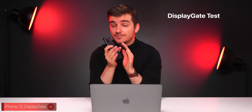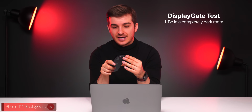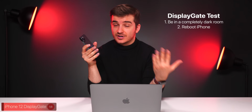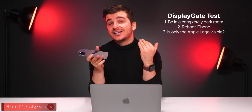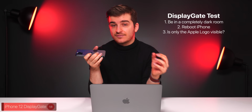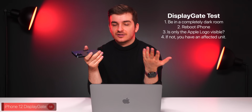Well, first of all, just make sure that all the lights are turned off, like you're in a perfectly dark scenario with no lights at all, and try just turning off your iPhone and then boot it up. This is the easiest way to test. Just boot it up and take a look and see if you can see any display glow, or if only the Apple logo is visible on the screen. If the display has a glow, then you do have this issue.